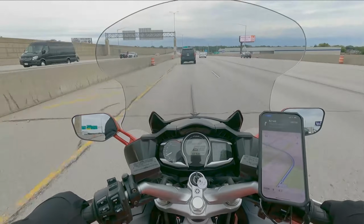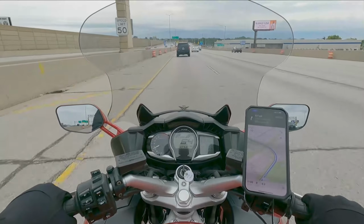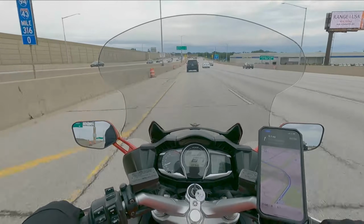Anyway, that's my riding review. I might do a garage review and give you a closer look at this bike up on my lift sometime soon.